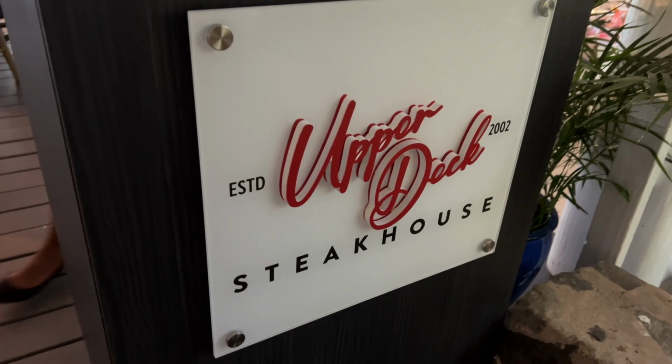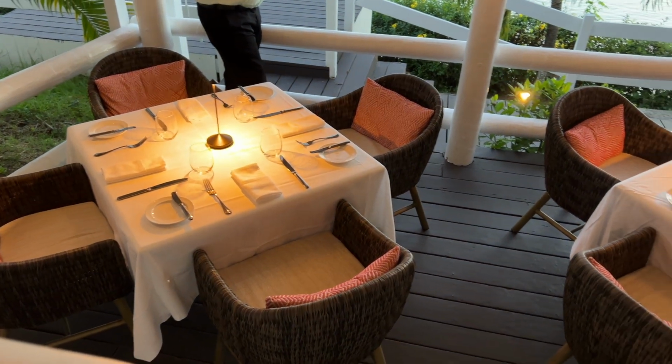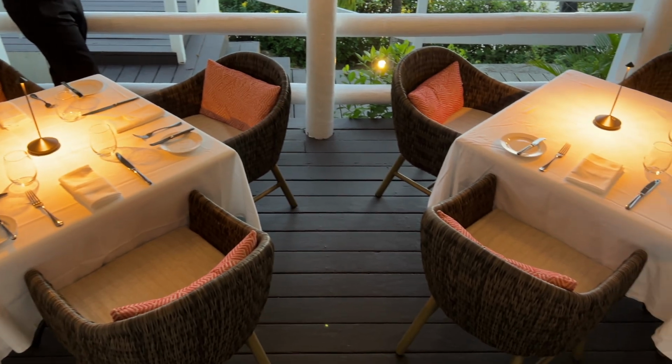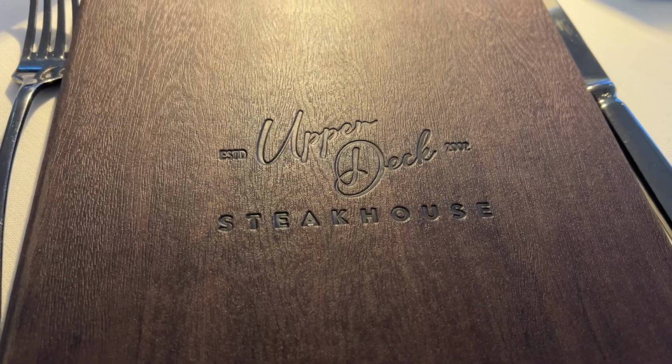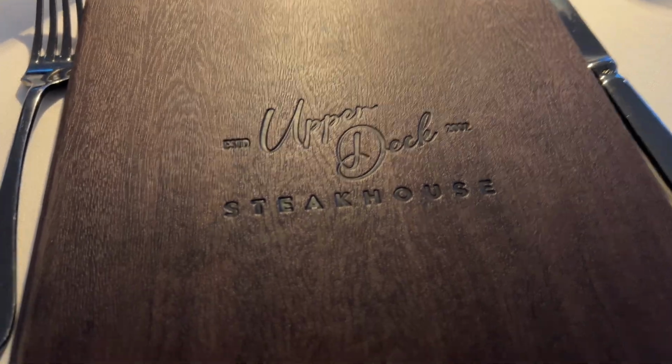For our first night, we decided to dine at Upper Deck, which is one of the restaurants that does require reservations. It is located right off of the main lobby behind the pools, and it is a steakhouse that is super family friendly, but does have more formal attire.